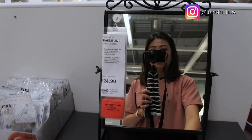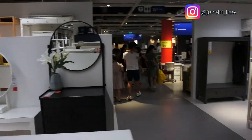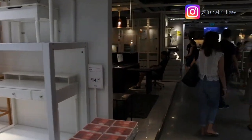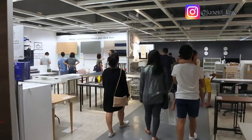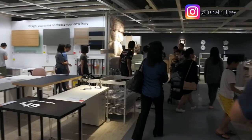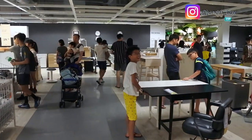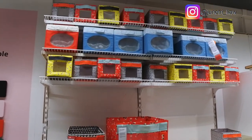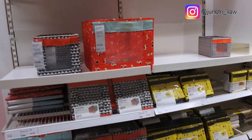I have this mirror at home. It's all the wardrobe and storage here, as well as some mirrors and makeup vanity tables. I think we need to get this shelving as well for Ethan's toys. Baby Ethan's toys are just too much now, and they're out everywhere, so I need to tidy it up. Probably will get two of these.